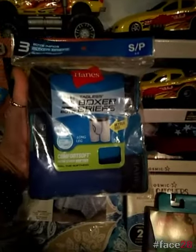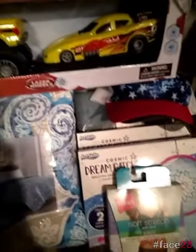And then we've got some boy ones. These are the smalls. Lost that one. Let's get this one.